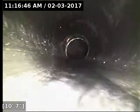We currently have water running. Here we go. Transitions here to schedule 3034 PVC pipe, or 24 feet. And everything's looking good so far and flowing nicely.